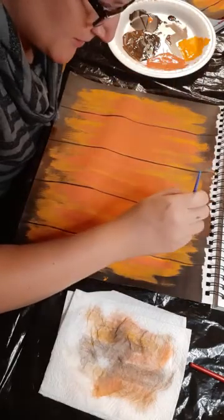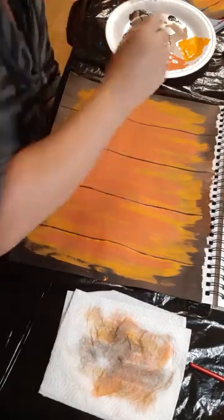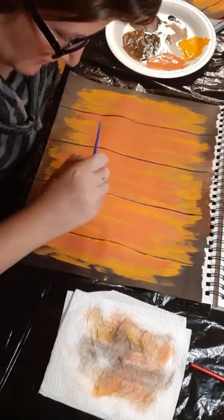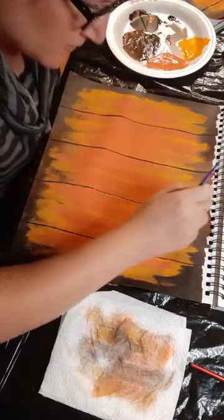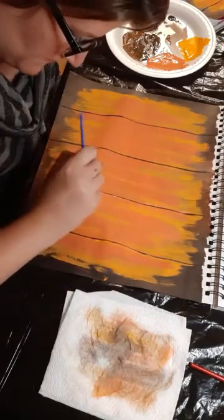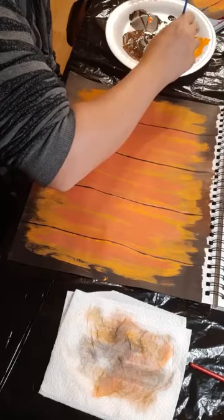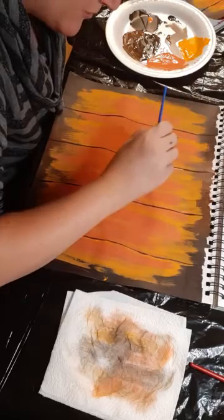So same thing, I'm just going down these lines, hitting and missing, not being perfect. There's nothing in this painting that's perfect. It's all hit or miss here. And if you want to do all the coral first on the lines and go back to the orange, or you can switch back and forth, it doesn't matter. Sometimes I do both at the same time.